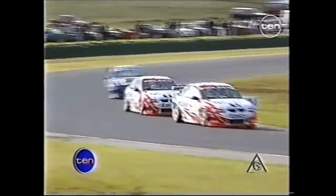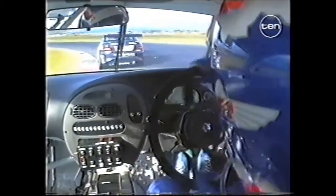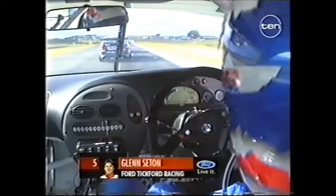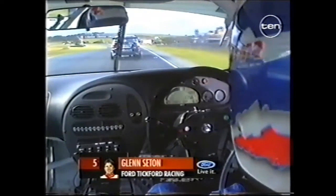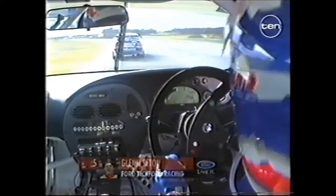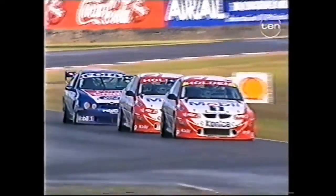It is still the Mobil 1 HRT cars, but Glenn Seaton in the factory Ford is right on their hammer. He is the quickest out there by a mile, and he's down into the 135s now. From the 137s to the 36s, he has been almost a second a lap quicker than anybody else. So here comes Glenn.